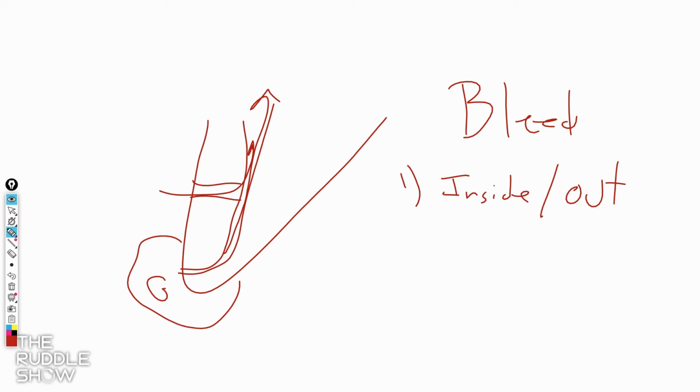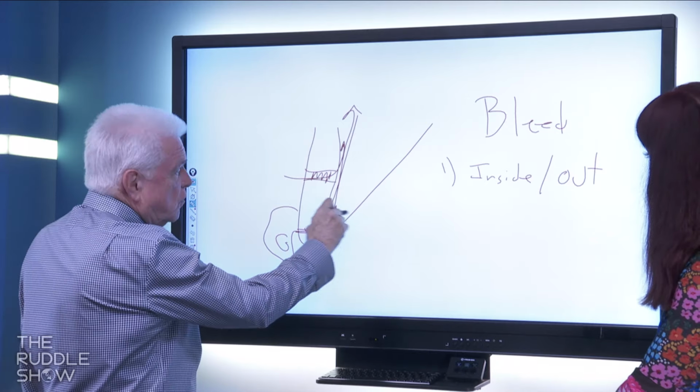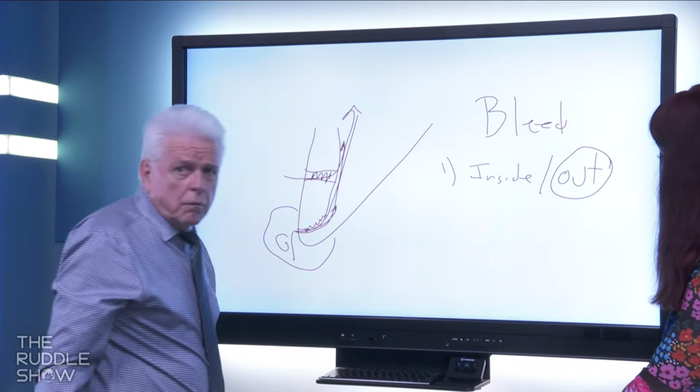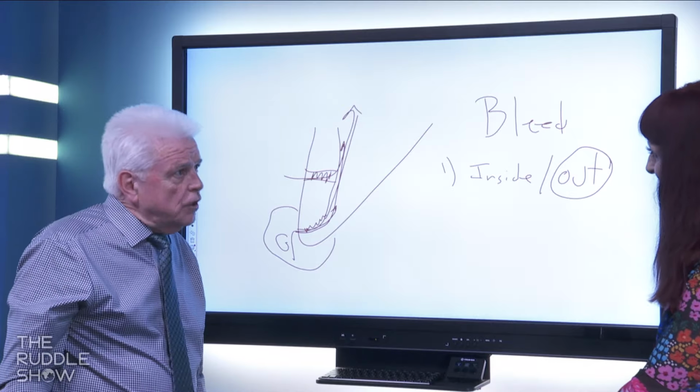Is the bleeding coming from tissue that you haven't got out yet? Is it because there's tissue down in here that you haven't got out yet? Or is it coming periapical? So if it's coming from outside, you've probably caused a problem because you're using GentleWave.